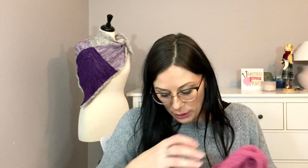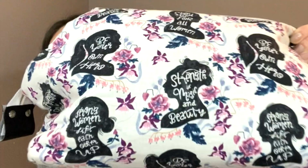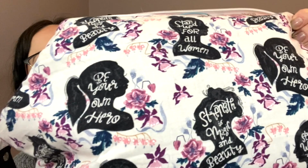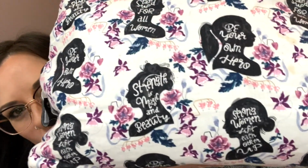I'm using the Berroco Remix Light in this beautiful pink color. It's color 6961, if you're wondering. I'm housing it in a bag that I got at Knit City in 2019 from Ginger Snap Yarns. And it's got the beautiful purples and blues and black that I'm totally digging right now.